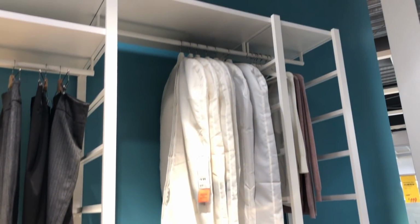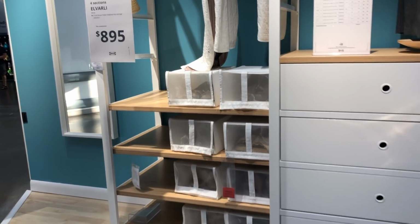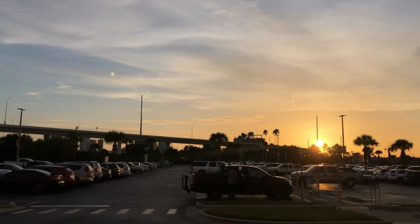I do like the openness of this set though. You've got the storage space, you've got the hanging parts. So I do like that. It's really, really nice looking. So that is it for my Ikea walkthrough, y'all.